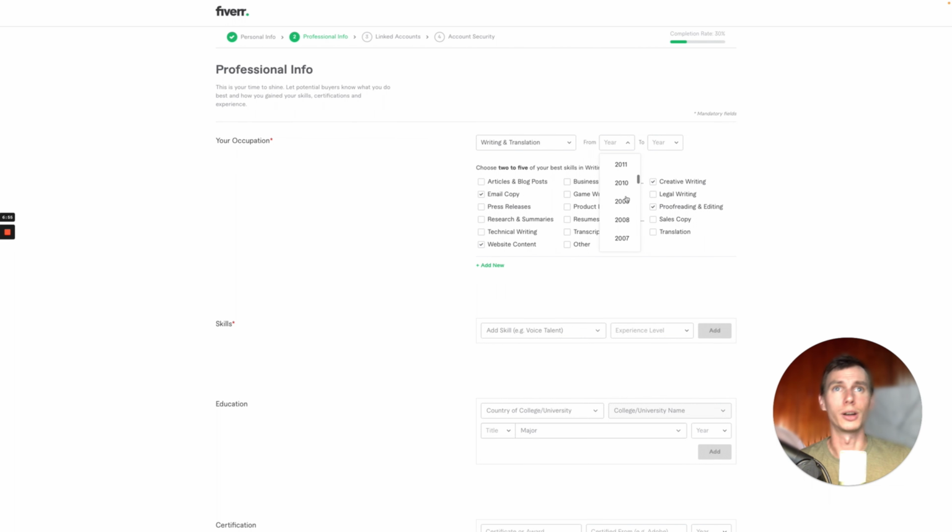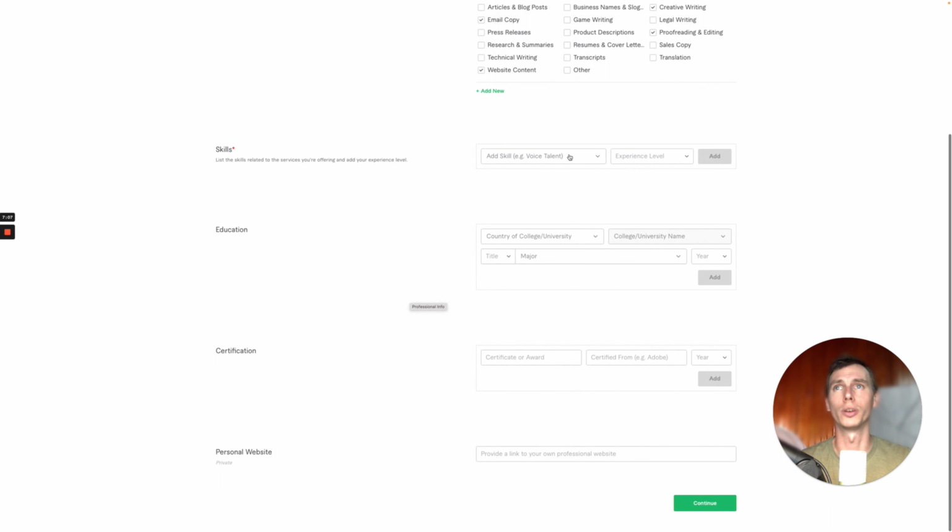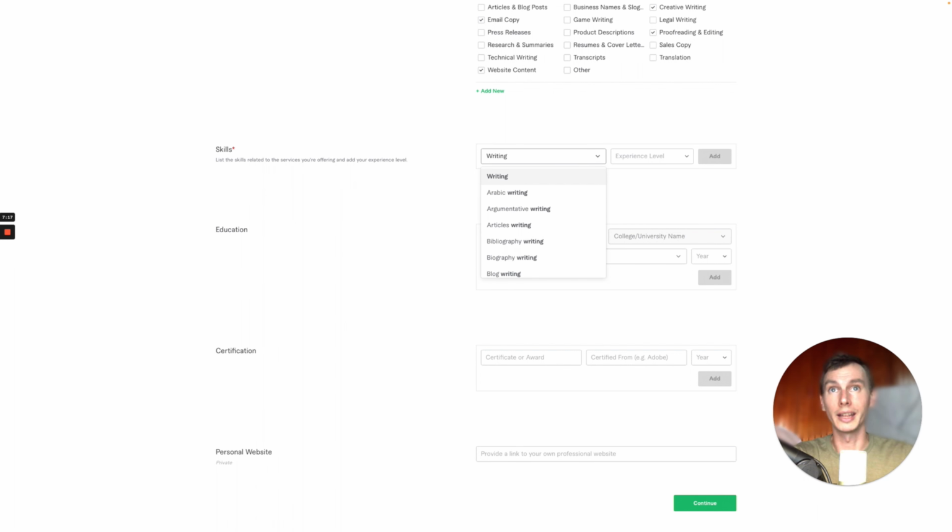I've done this from 2013 until 2022. You can keep on adding other occupations if you want. You don't have to, only one is required. And then you'll go in and you'll add your skills. So these are all kinds of skills. If I just type in writing, then it could be all these different styles and kinds of writing. I'm going to say content writing, and I'm pretty good at content writing.